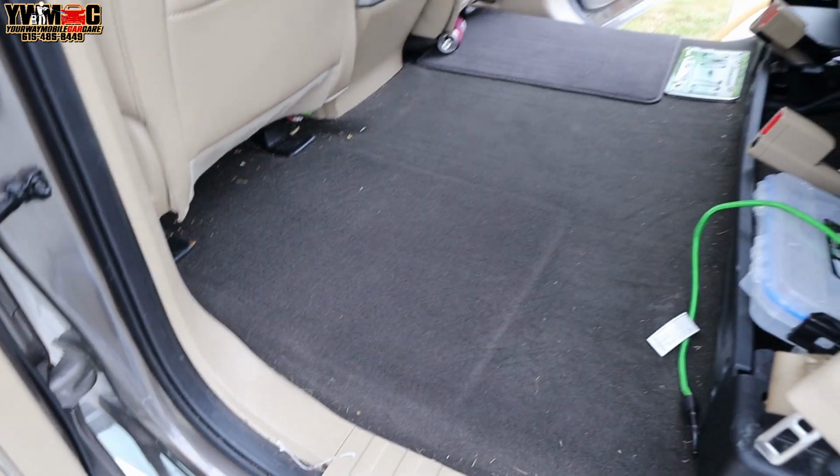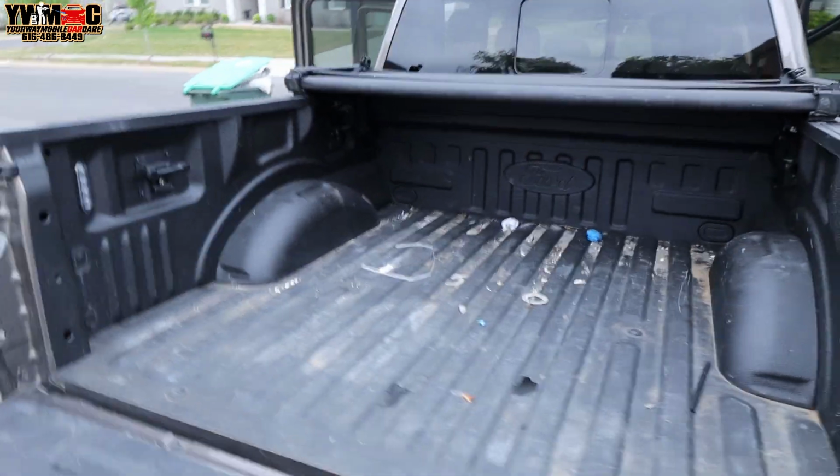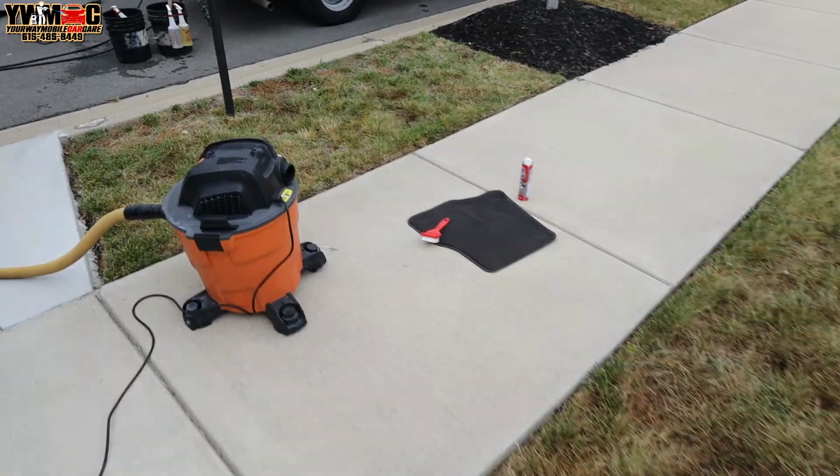You already know we take so much pride over here, Your Way Mobile Car Care Service. I'm believing he wants me to clean this back here because he left this down. Most people don't leave this down, so I'll get back there and clean it. But I got the mats out, things like that.